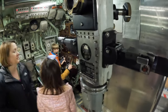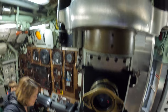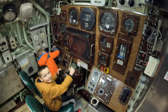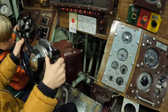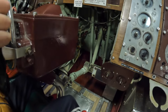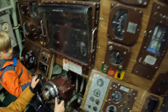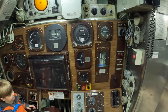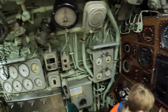This is where you control the submarine. You have the periscope here, like we saw in the museum. Zach, look at that. Look at what moves there. That's right. There's so many different technologies. It's so complicated. Look at all these gauges. Everything has a purpose. Every single thing.